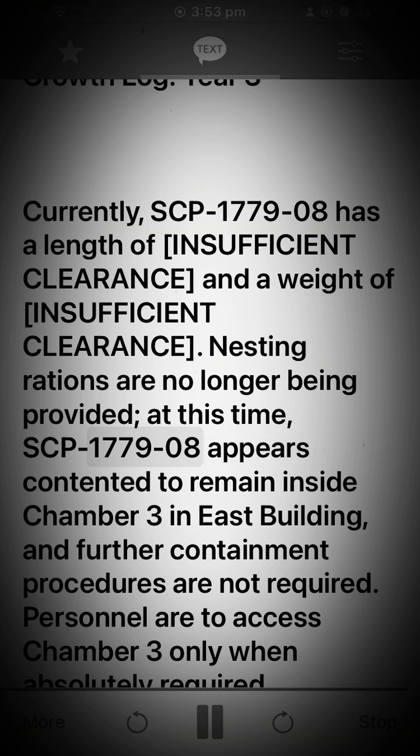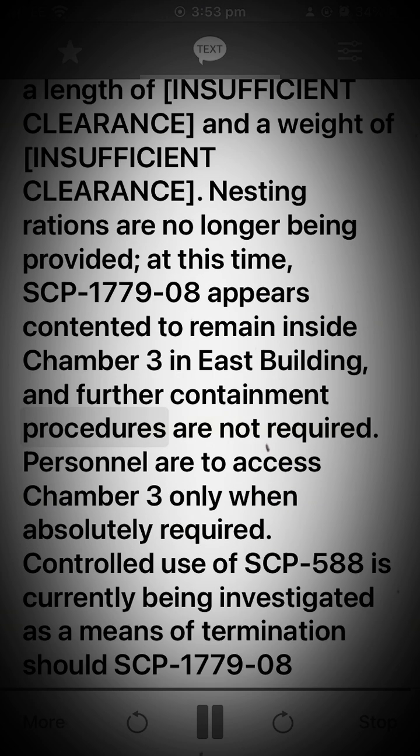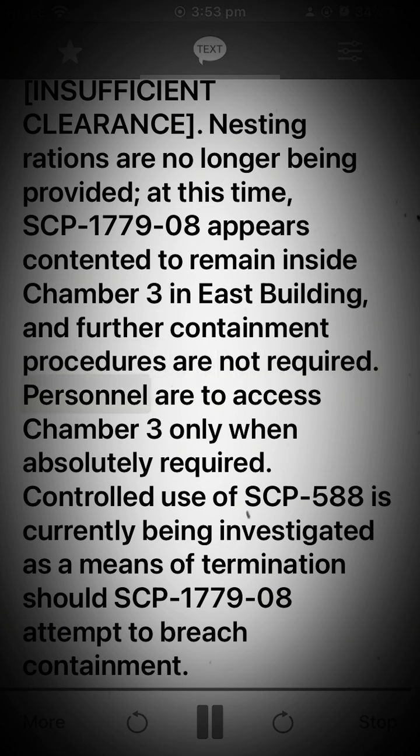SCP-1779 to 1708 appears contented to remain inside Chamber 3 in East Building, and further containment procedures are not required. Personnel are to access Chamber 3 only when absolutely required. Controlled use of SCP-588 is currently being investigated as a means of termination should SCP-1779 to 1708 attempt to breach containment.